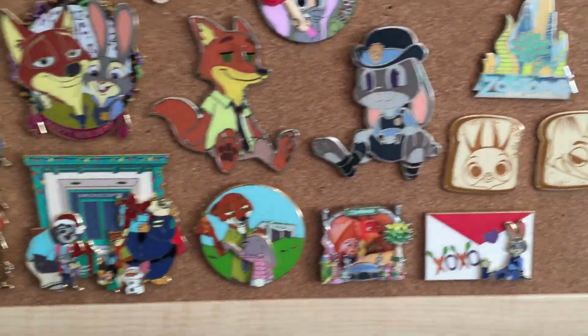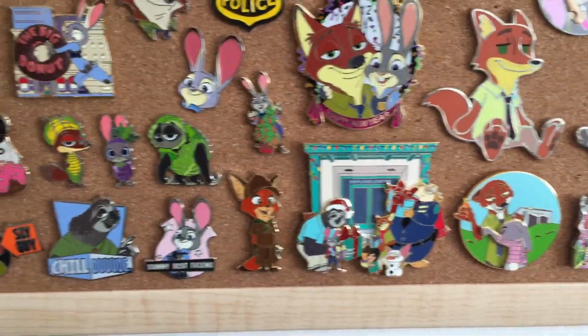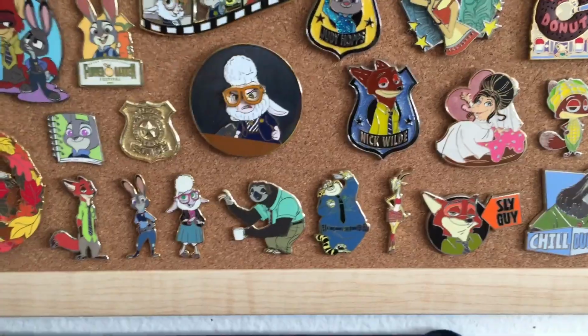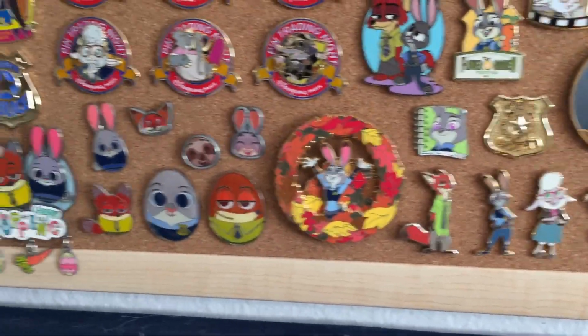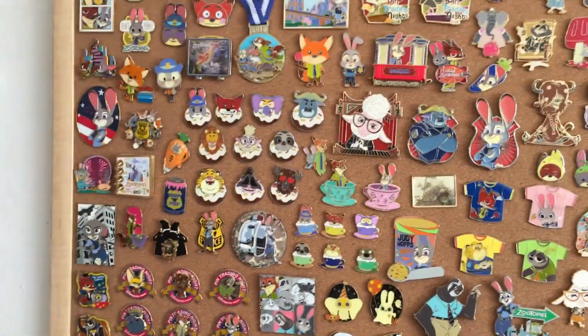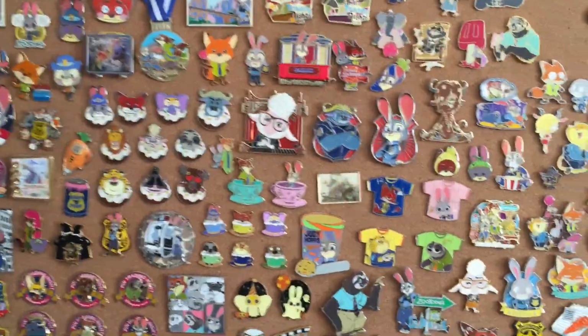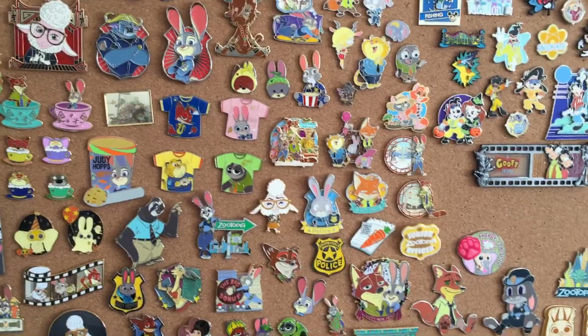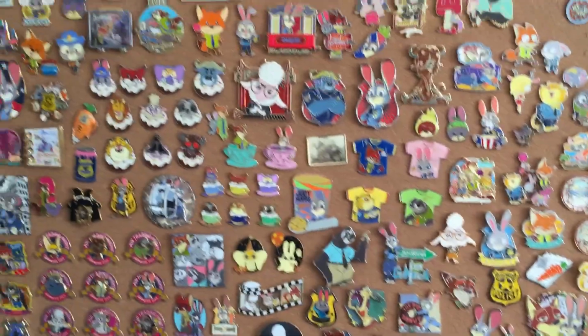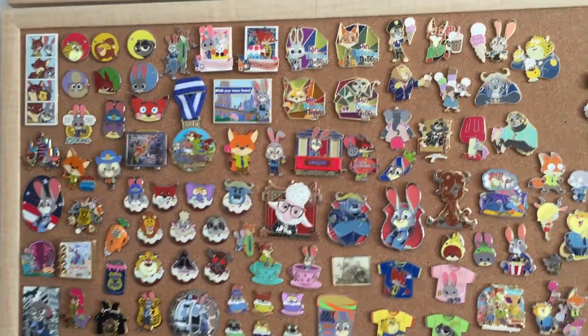And then we have just this very final bottom row of all my Zootopia pins. Again, this is a lot of pins. Last year I did a full video going over this collection, so there are definitely some new pins, but I feel like they've slowed down a little bit on Zootopia releases over the last year, so it's made things a little easier to collect. But it is now taking up the majority of this pin board.